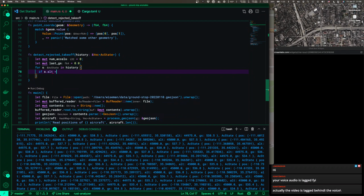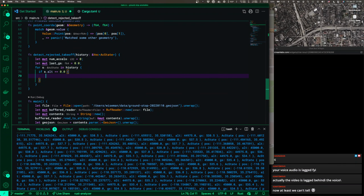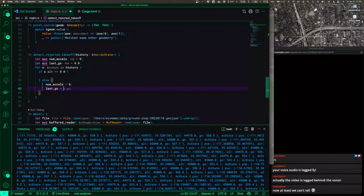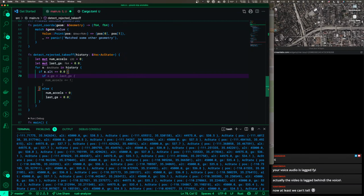Oops, I don't want that. So if altitude equals 0, exactly, now you can't see anything but my desktop, not my face. There can't be camera lag if there's no camera. Okay, so if altitude is not 0, kind of reset our state. If altitude is 0, yeah, that's right, Copilot, or at least it's good enough.